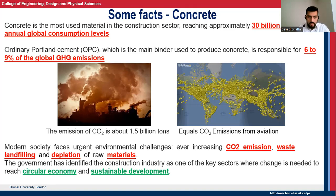of greenhouse gases. So we need to move away from this, and there have been a lot of efforts to replace Portland cement with alternative materials that I will go into in the details in the future slides. Our modern society is facing an urgent environmental challenge. We need to reduce the CO2 emissions. We also need to reduce the waste landfilling and the depletion of raw materials. So these are the three main aspects of why I conduct the research that I am doing today in my group. We want to see how we can reduce the CO2 emission of concrete, how we can divert the waste from landfill, and how we can replace the natural resources with waste streams.